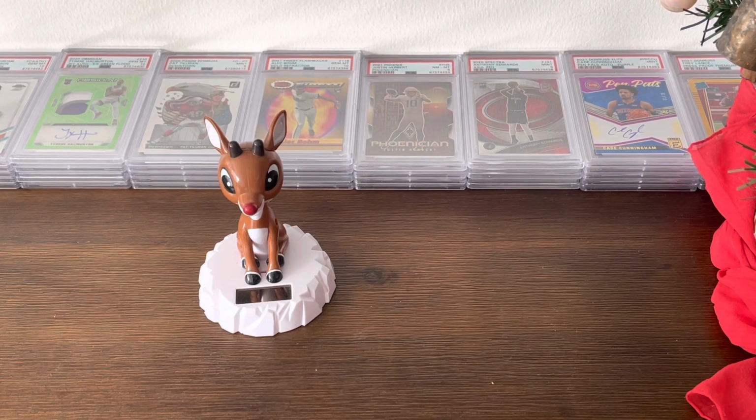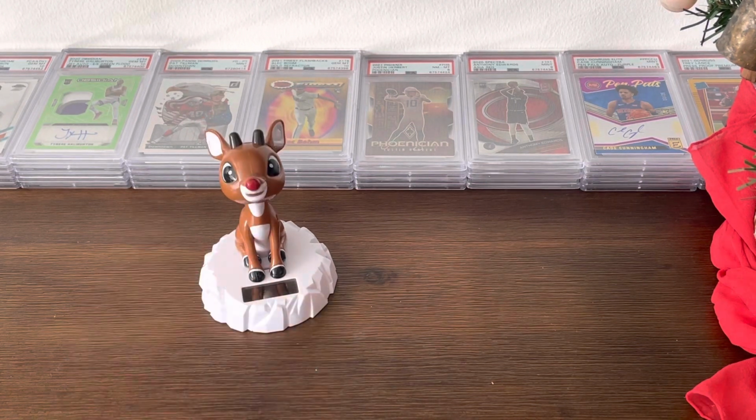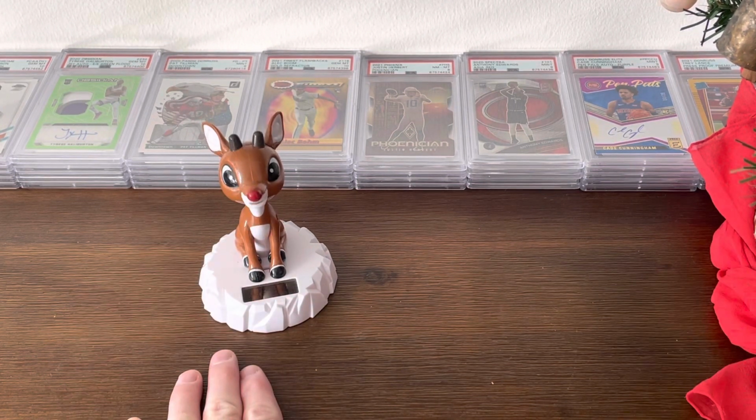Do you find it difficult on a particularly cloudy night to... Nah, I'm just kidding, guys. I won't keep going with that. But there's Rudolph. There's our little Christmas tree.